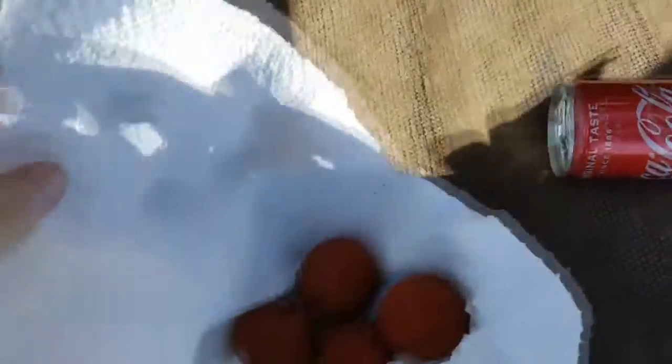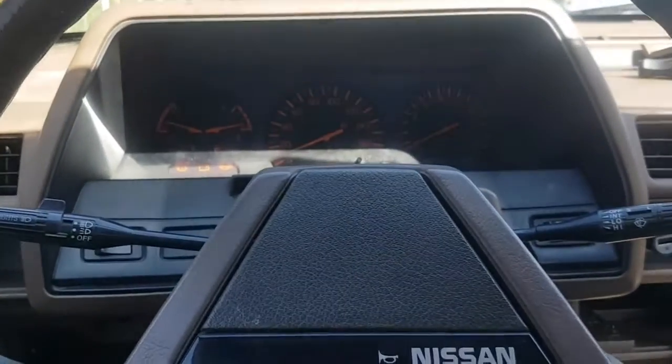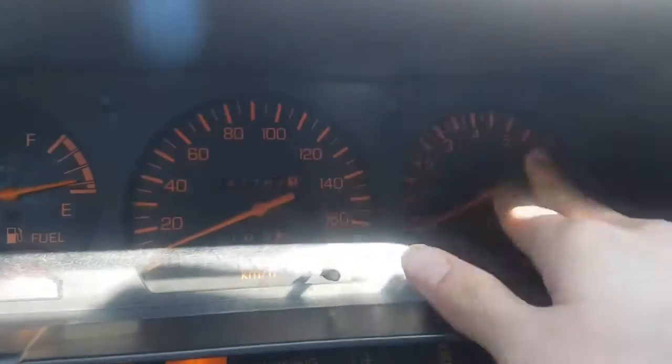I have a Coke here. I have some bitterballen and a very nice view. End of day 4. We fixed the rev counter. It works again, yes. Fixed all the fuses. And now I can finally show you. It is working! It works!